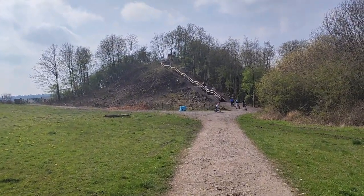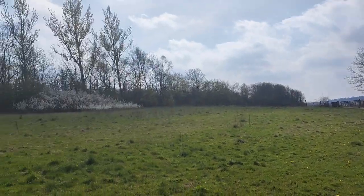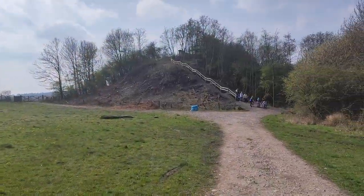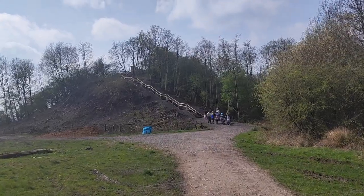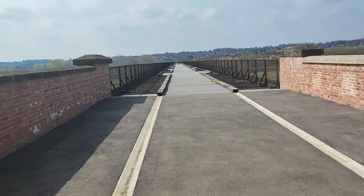There you go, we're getting up the stairs onto Bennerley Viaduct. So this was obviously a big bloody embankment that went off there to Nottingham, and then this way to Derby, Friargate, and off into Staffordshire to Burton-on-Trent. Nearly at the top. Panting. Wow. Right. Look at this. This is it.